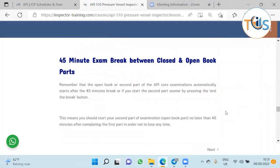During the 45-minute exam break between closed and open book, before you attend the exam, they will provide the key to a locker. If you are doing the remote exam, then you have to turn the laptop around to make sure the invigilator who is watching you can see there is nothing at your table. There would be the same security, and absolutely nobody can enter the room during the exam, and you cannot leave the room without the invigilator's permission, if you want to use a toilet or for anything else.